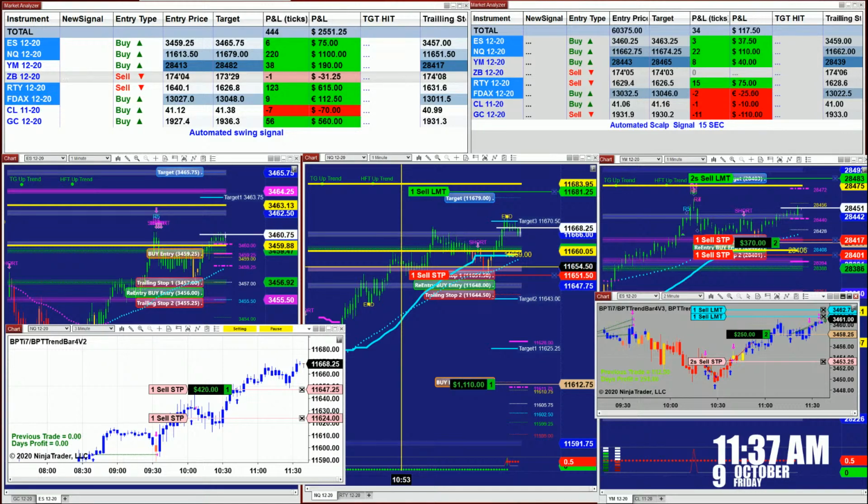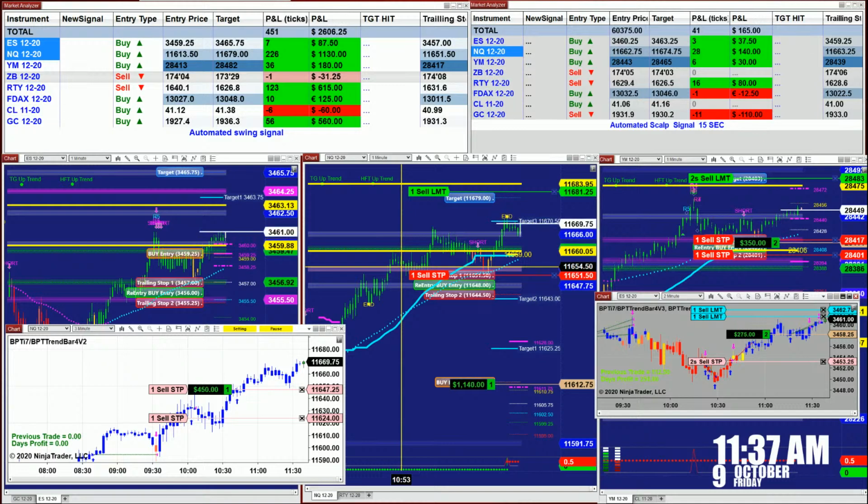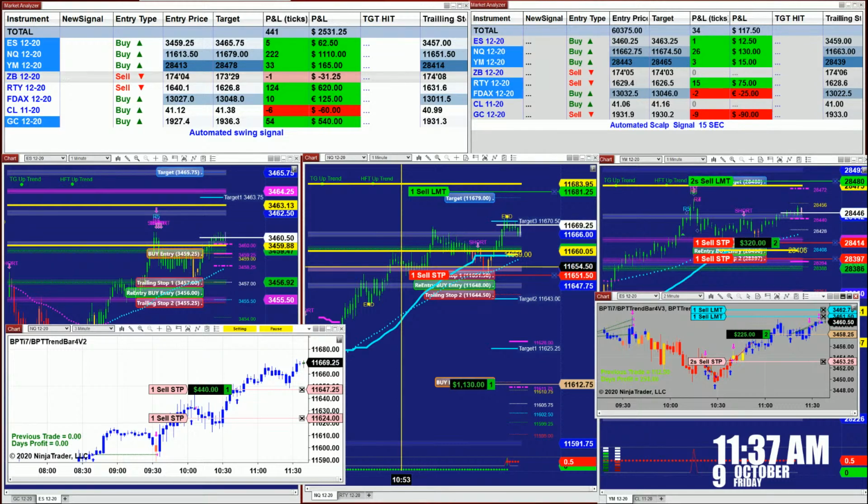If you don't know anything about this market, or you're a new beginner, you should not be trading live, period. I don't care if you have $200,000 or $2,000. If you don't know what you're doing, you should not be trading at all. Because guaranteed, if you don't know what you're doing, you're going to lose. You cannot just rely on mechanical trading alone.